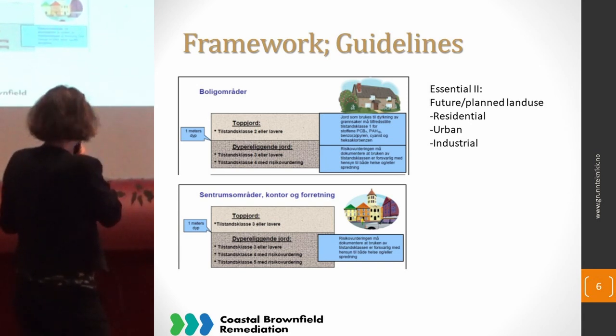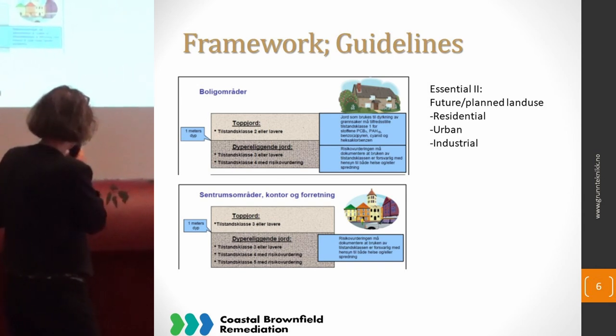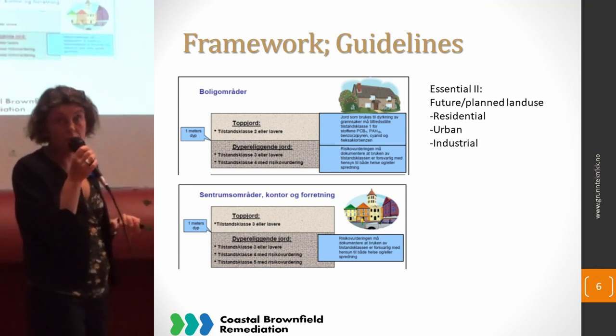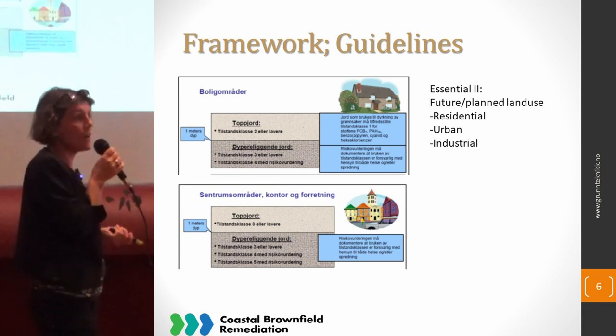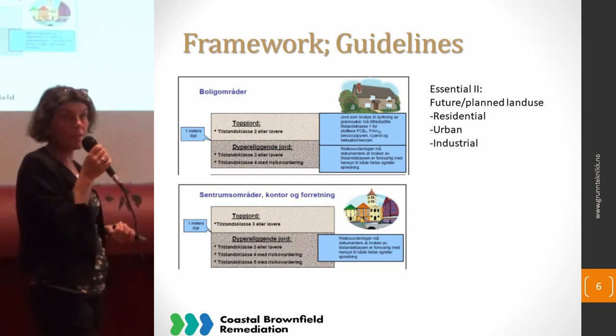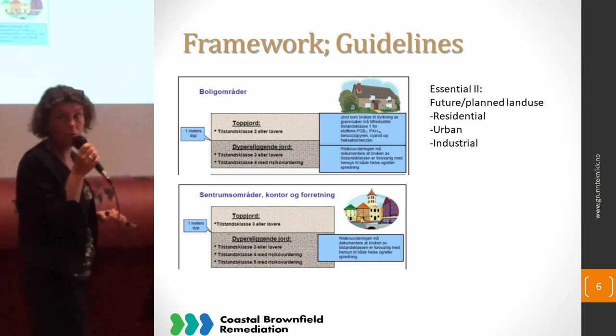If we look at the urban site, you have the same. In the picture, you have this top layer, first meter. There you can have this class number three or better in the top. And that is because the exposure risk is much less in an industrial or in an urban area, because you have asphalt, you have hard surfaces, and you have parking places and things like that, and you don't get the same exposure to the contamination in such kind of areas.